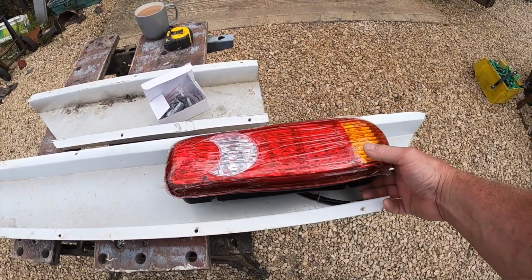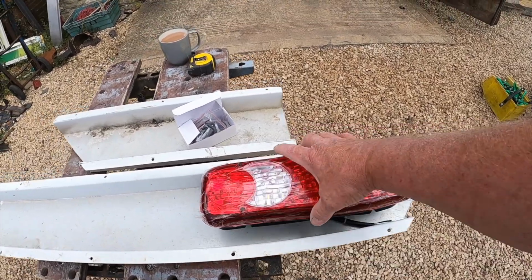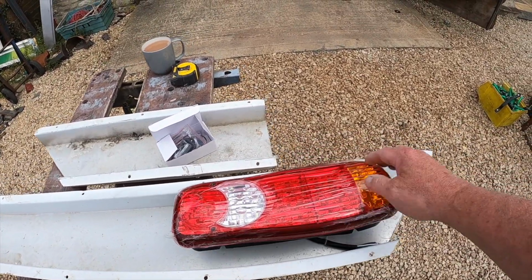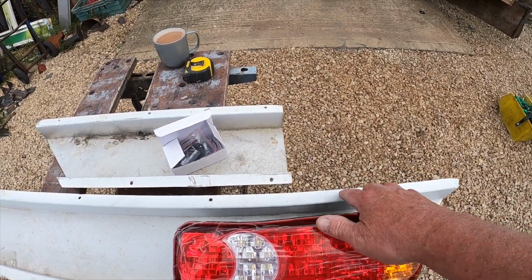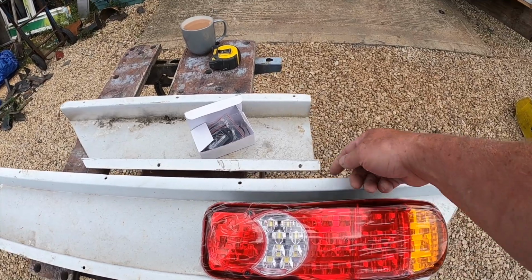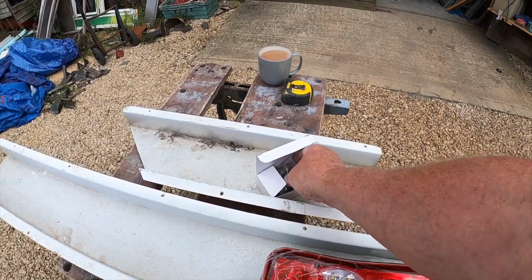So the idea is I'm going to cut some of these off, drill the holes for the lights to bolt on. I can bolt through these holes onto the back of the chassis, so I don't need to drill any more there, but I think I'll drill some through the back edge and go up.